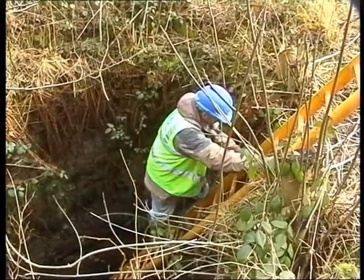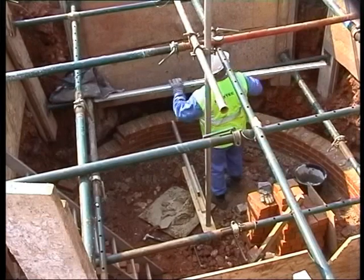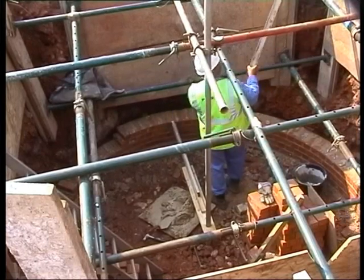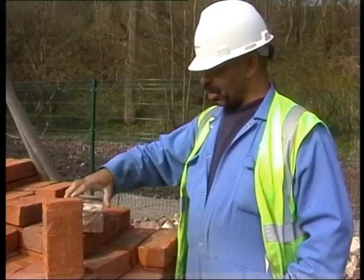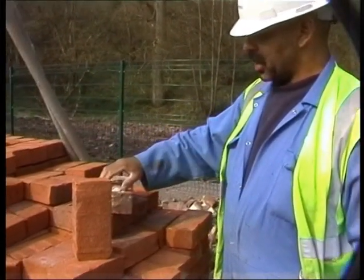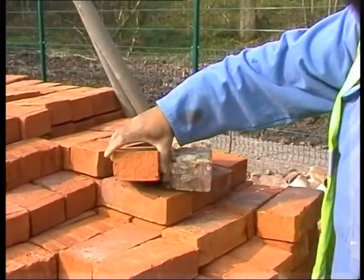The job was difficult. The bricks had to match the originals, and the double curve required special skills rarely used in modern bricklaying. These are the original bricks, the sandline mortar, and these are the bricks we've got to marry up with them.